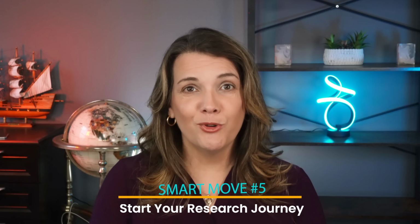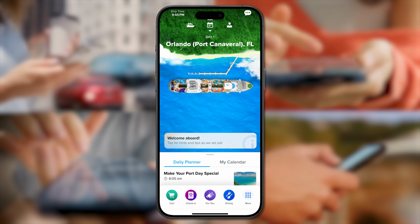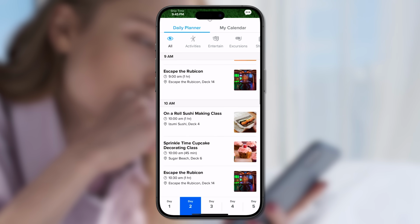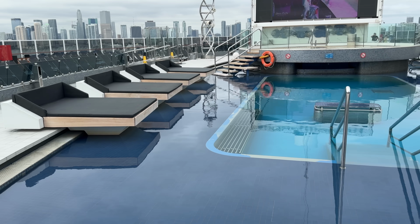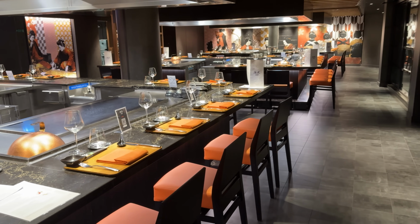My final smart move is to dive into research mode, and this is where the fun really begins. So start by downloading the cruise line app as soon as possible, and you can see that those apps are getting better all the time, and they allow you to browse activities, deck plans, and dining options before you cruise. Some will let you book experiences right through the app.